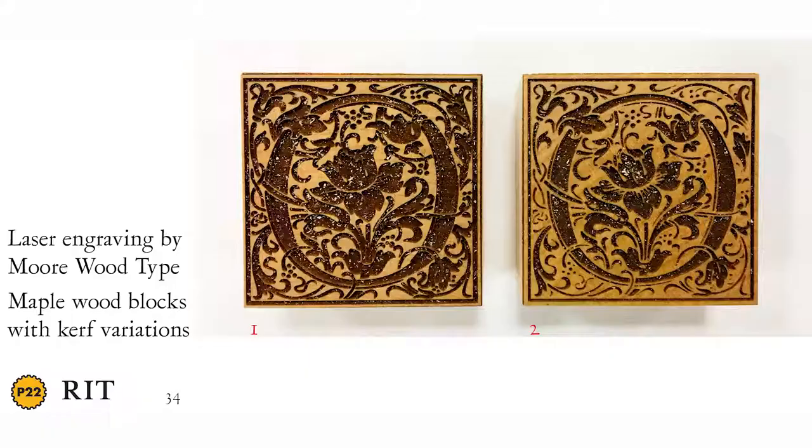Also, laser engraving on end grain wood. Scott Moore, I asked him if he could cut one for me, so he cut six for me in varying degrees. And what you get, the edge of the laser, just like the blade of a saw, you have to account for kerf, or the amount of material that is cut away in the cutting process.